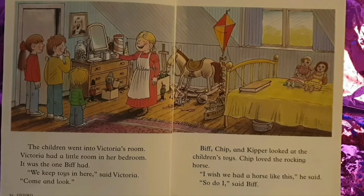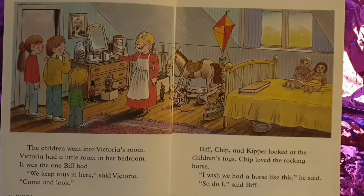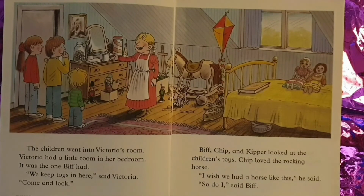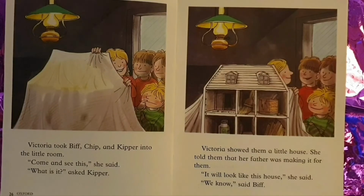The children went into Victoria's room. Victoria had a little room in her bedroom. It was the one Biff had. "We keep our toys in here," said Victoria. "Come and look." Biff, Chip and Kipper looked at the children's toys. Chip loved the rocking horse. "I wish I had a horse like this," he said. "So do I," said Biff.